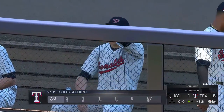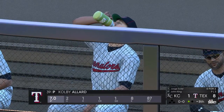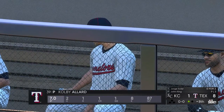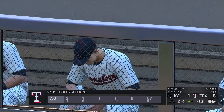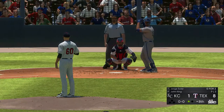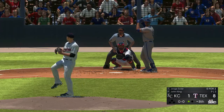So with his day fully over now, you get a look at the pitching line for the Rangers starter. Great day's work any way you look at it. Matty V, really a solid performance. 7 strong innings pitched, in line for the win. Needs some help from the bullpen to close this one out. At the plate, Jorge Soler.